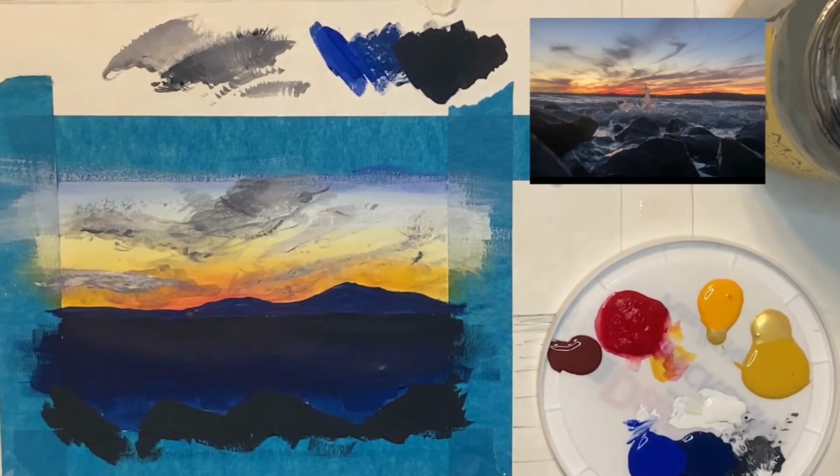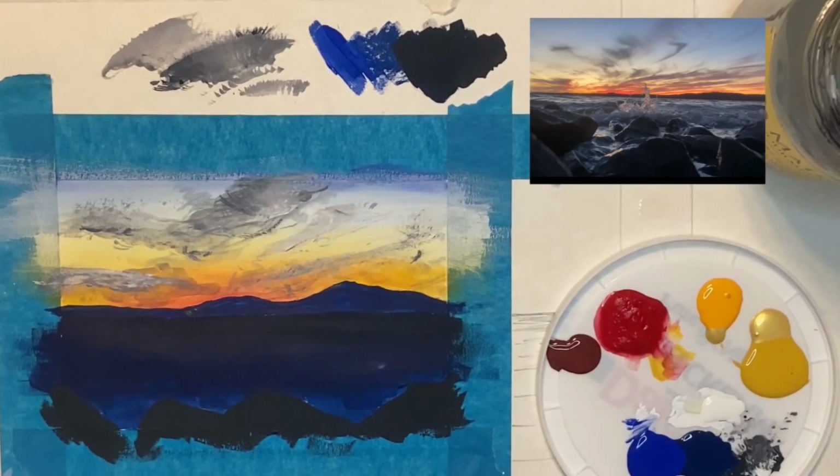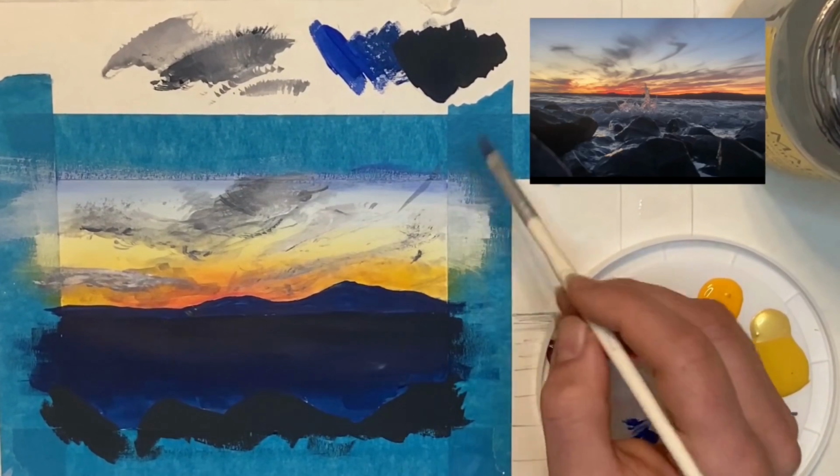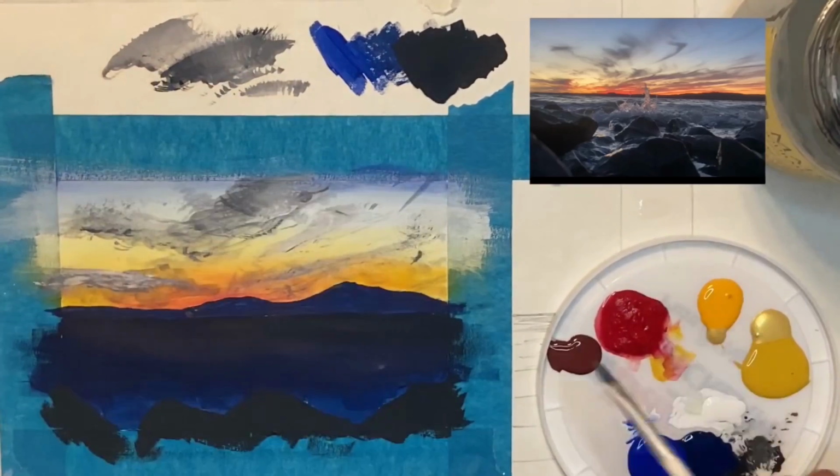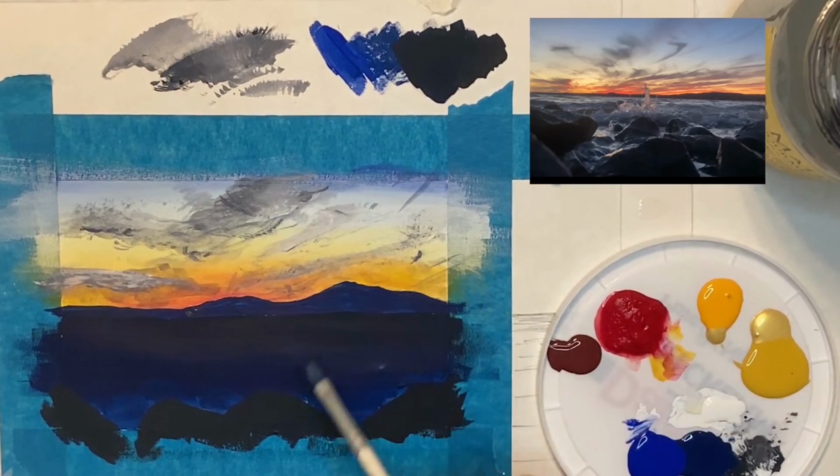I don't really, not really happy with that right there. And I've got my... I feel better about that. It's so dark and stormy looking now, though. Soften those up. Make sound effects.